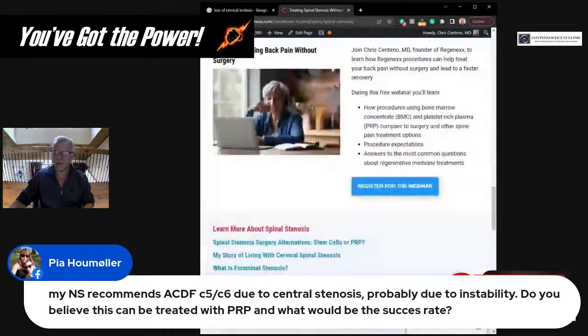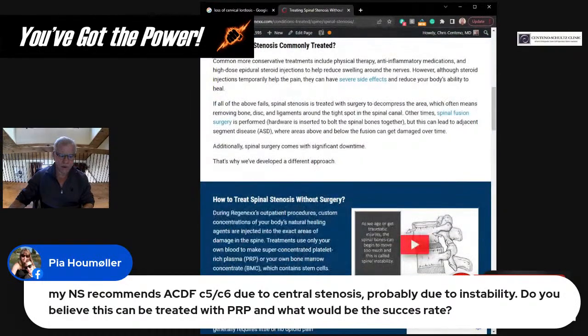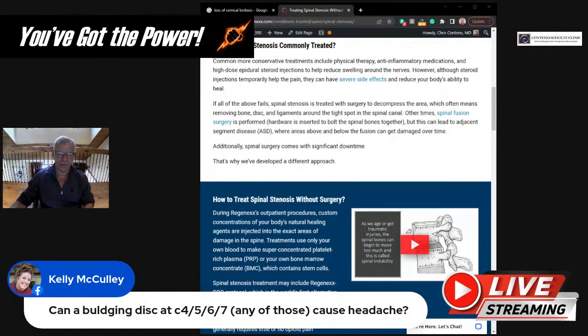So there's a lot of information here, but the answer is, for the most part, most of the time, we're able to treat cervical stenosis without sending the patient to surgery by using these orthobiologic techniques. Now, that doesn't happen all the time, but it's the vast majority, probably 70 to 80% of the time. So that's something we'll obviously have to take a look at.